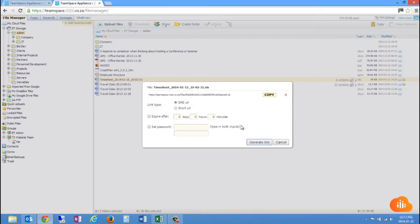I can specify after how many days, hours, or minutes that URL expires, and for security purposes I can also set a password so that only people with that password can download that document. And this is for distribution of any datasets, but particularly large datasets that you don't want to mail around. But it's also key that the people that use this URL will always get to that document. I'm going to cancel out of there for now.